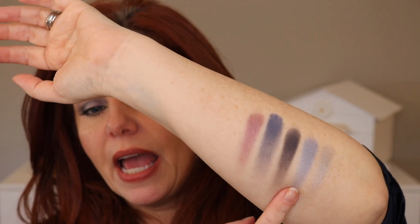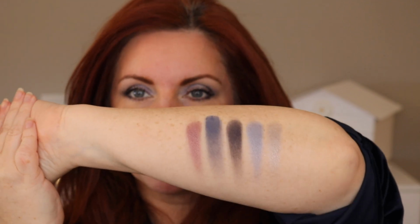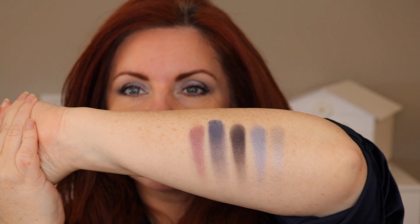This periwinkle shade, again, has a purple undertone to it, a lavender undertone to it. So I would not say it's a traditional navy blue or bright blue. It's a cooler, grayer, purpley blue quint. I really like it. I think it looks beautiful on the eye. I love these types of shades.